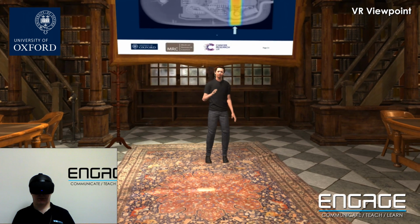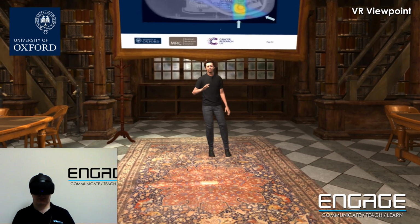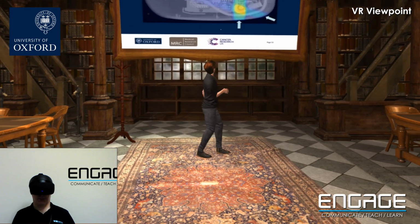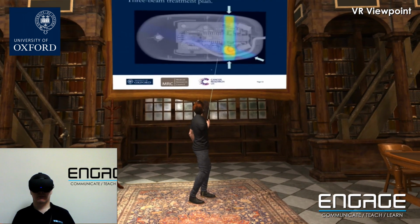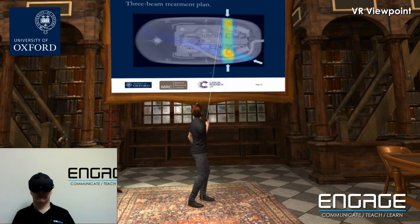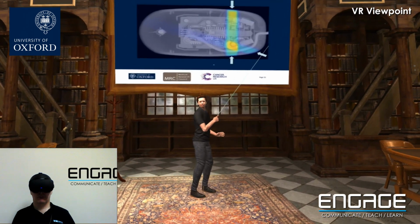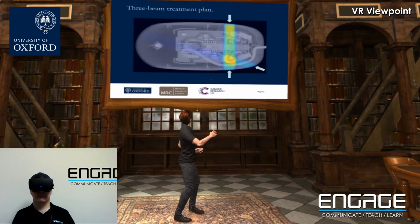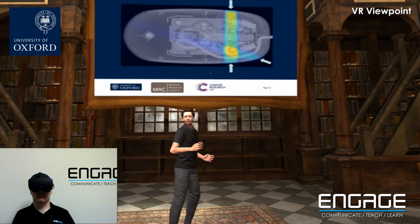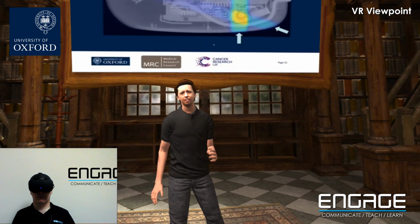But of course, we don't have to settle for two. We could introduce a third beam. Look at the impact of that beam. We still have a hot spot here. There's still damage being done here that I'd rather not do, but it's a very much lower faint yellow color. But look at the tumor. The tumor's now being coated in this lovely orangey yellow color. That's probably enough to kill the tumor, but we're now going to do way less damage to the patient.